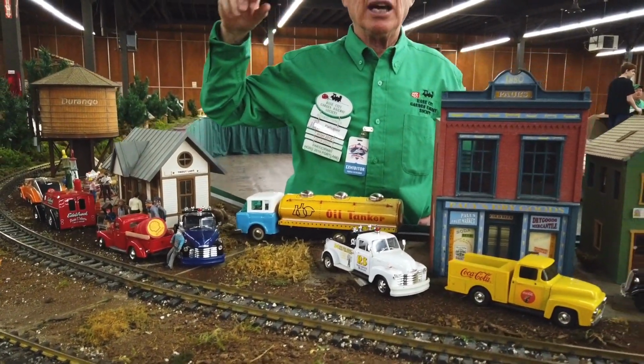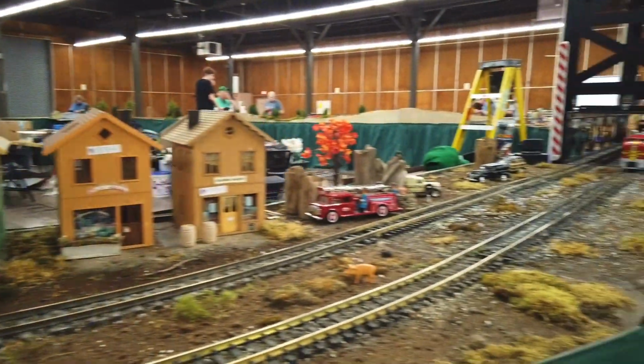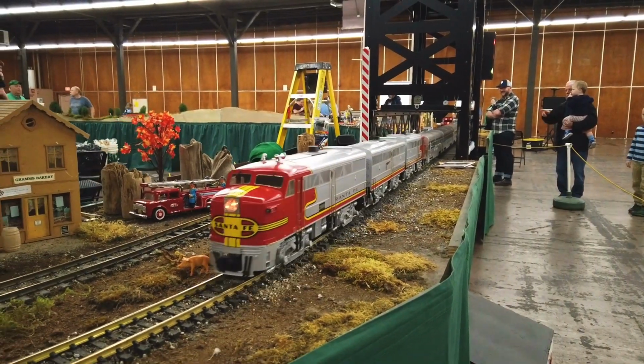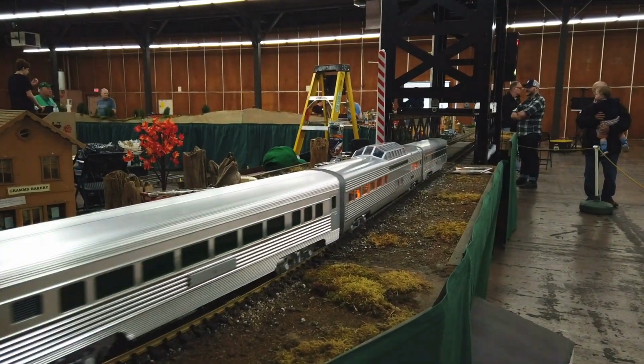Oh, for outside. Wow. We'd like to welcome everyone to the Great Train Show. Every hour we're calling a door prize winner. Oh, that's pretty. And that person wins a $15 ticket. Could any one of our fine exhibitors here today?